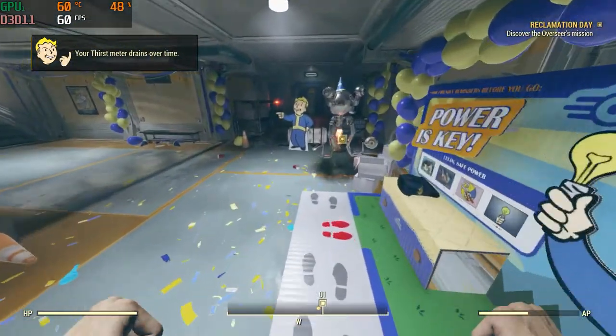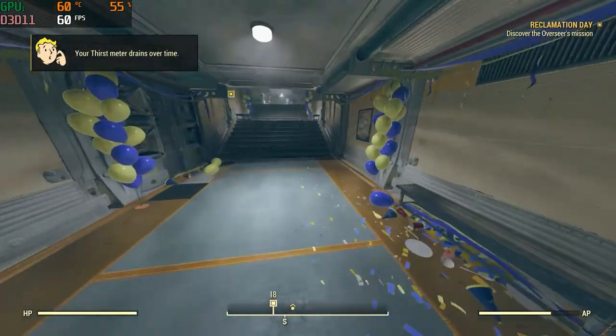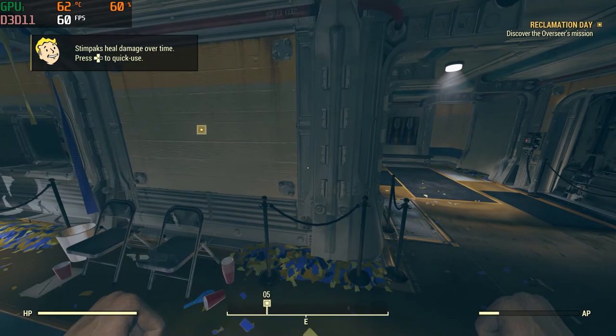The main portion of these tests that I do is how well this gaming laptop can portray these games and actually play them. And it played Fallout 76 here with no issues. So if you're wanting to play Fallout 76, you can download it and it will run just as fine.